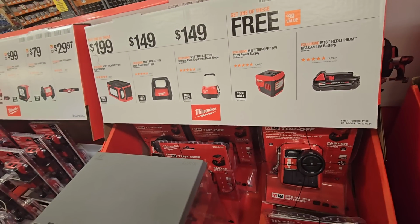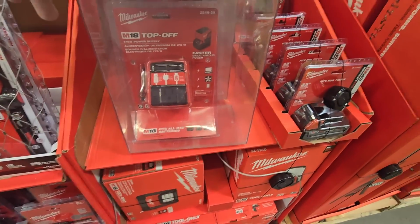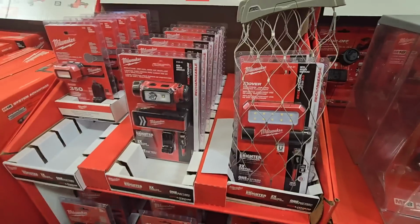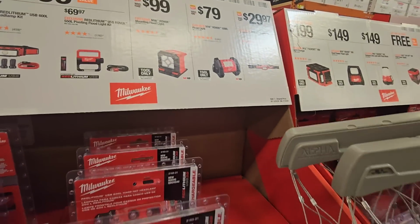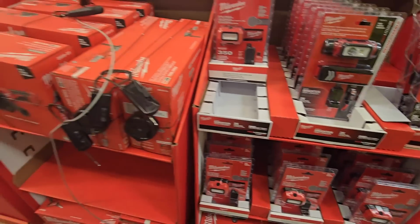All right, so same thing with this. You buy any of the lights, get a free top off or a free battery. These are hackable. So guys, make sure you shop early, especially that top off. It is worth it. I do have it. It does have USB Type-C. It is a fast charger. All right, so 350 lumen. And then the other two do qualify for the two for $99 deal. So you buy any of the ones on the left, two for $99, and get it for that price.